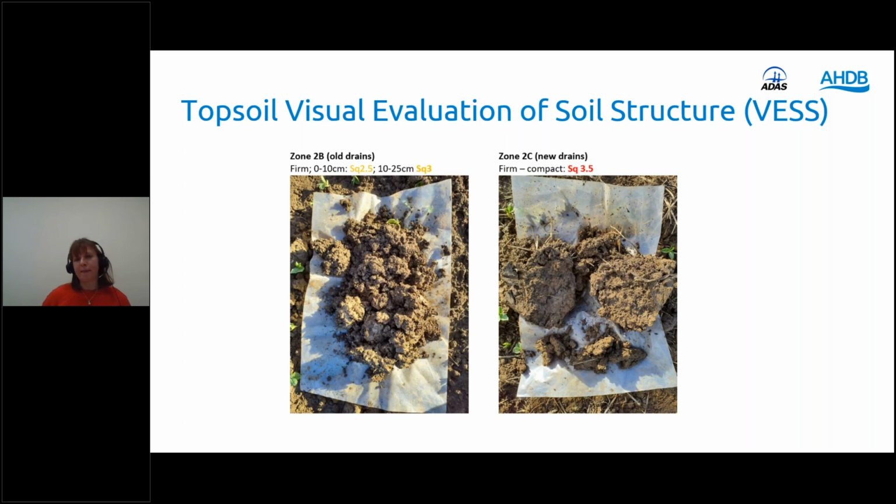Just to show you an example of the VESS scores and the sort of difference we're seeing here. These two samples are both clay textured soils. On the left is a sample taken from zone 2B, the old drains, and on the right is a sample taken from zone 2C, the new drains. The only real major difference between these soils is that one's had drains installed and the other hasn't. On the old drains, you can see a crummier texture near the top of the surface. It's got smaller aggregates and a greater amount of porosity.